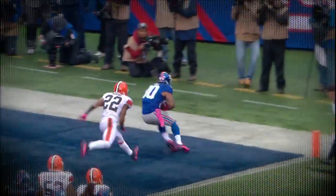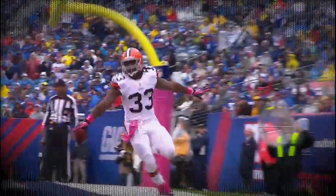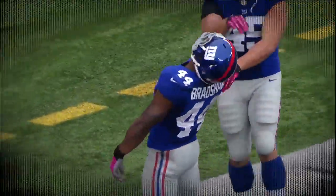Manning throwing. Touchdown. Victor Cruz. Richardson again. Touchdown Browns. Bradshaw right up the middle. Touchdown.